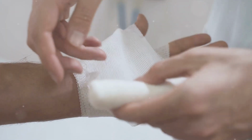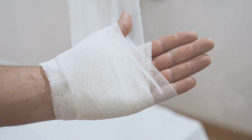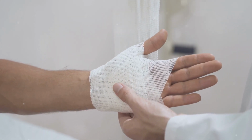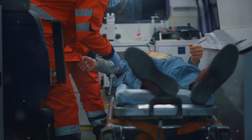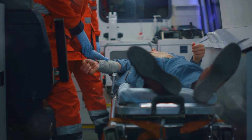Burns, depending on severity, require different responses. First-degree burns can usually be treated with cool water and aloe vera or burn cream. Second-degree burns, characterized by blisters, should be covered with a non-stick bandage after cooling. Never pop the blisters. Third-degree burns are a medical emergency and need immediate professional attention. Protect the burn area from contact and pressure, but do not apply water or any ointment.